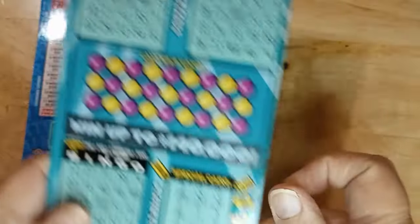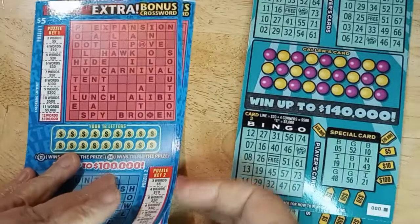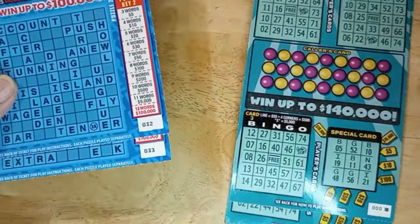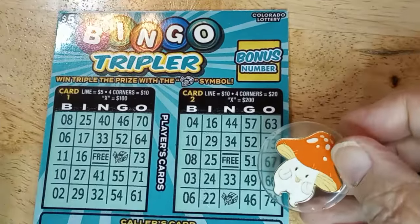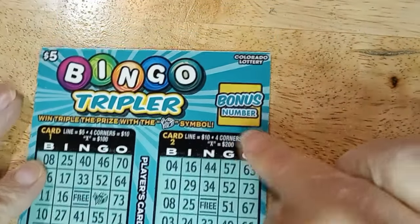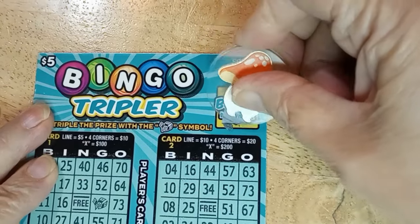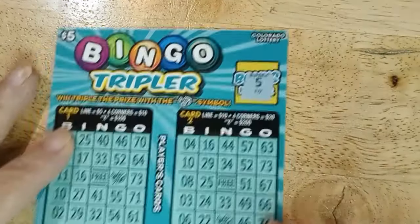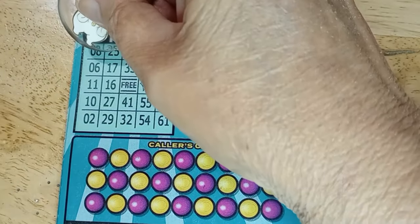My bingos are 000 and 001, and the crosswords 32 and 33. I'm going to use another one of my new scratchers, cute little mushroom baby. And again, this has that bonus number, so anything that ends in this number, we play. So anything that ends in five, I will scratch off.